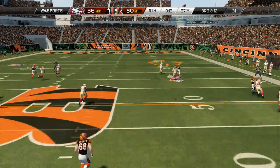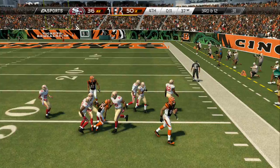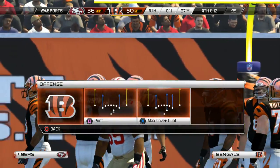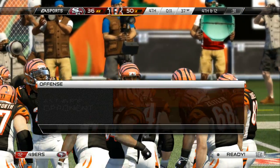Going for the deep ball. Incomplete, almost going in the other direction. Jim, when you get in these situations, there's not much you can do. Third and long. Not easy to pick up first downs in these type of situations.